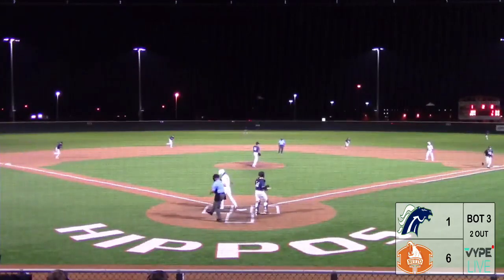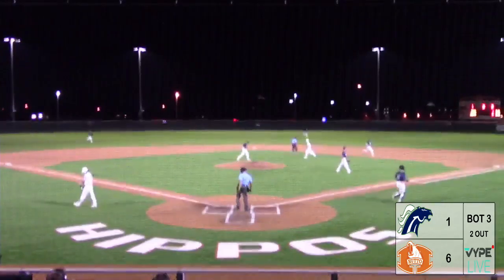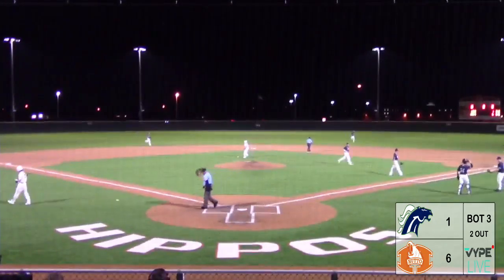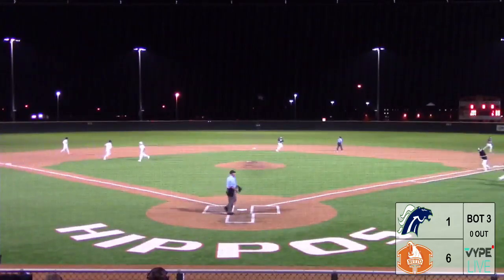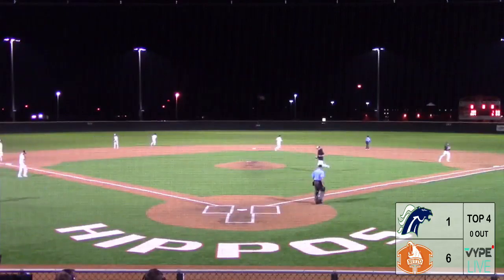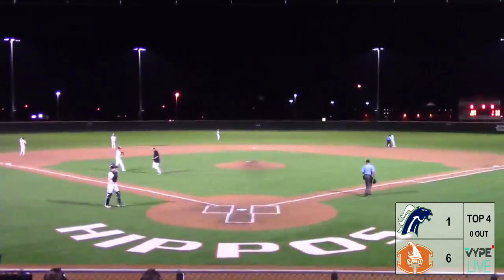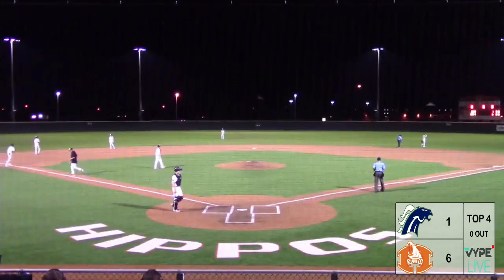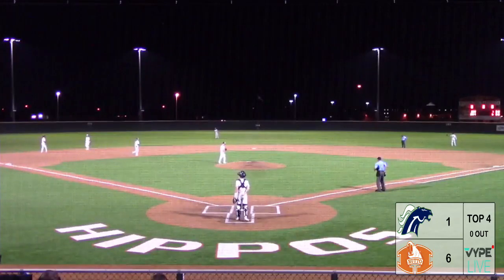And next pitch goes up high, swung on and missed, strike three. So Morio comes on in relief and gets out of the inning with no damage. First strikeout of the evening for Morio. A couple of hits, though, a couple of hit-by-pitches, and a couple of runs for Hutto. Four runs that inning. We head to the top of the fourth inning. Hutto 6, Mavericks 1.